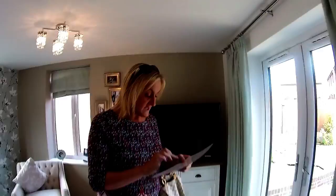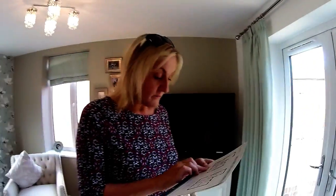Right, sitting room. The dimensions are 4.9 m by 3.6 m.